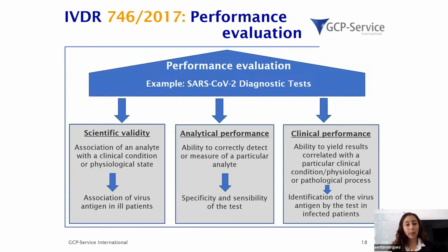The first concept, the scientific validity, by definition, is the association of an analyte with a clinical condition or physiological state. In our context, this will be the association of the virus antigen in ill patients.